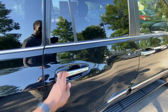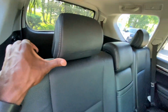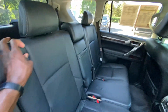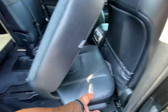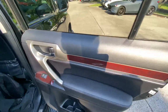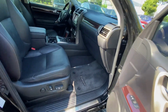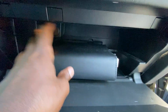But coming around to the rear passenger side, if you ever want to fold your seat flat, all you have to do is pull up here, and that seat will fold flat, and then just pull it back up to put it into place. Or if you want to just get to the third row, pull that, and then it makes it that much easier. And then again, slide it back into place to get it where it needs to be. And then to our front passenger side, we do have power with power lumbar, again, two-way. And then we have a lockable glove compartment here. All of the owner's manuals are still in this one.